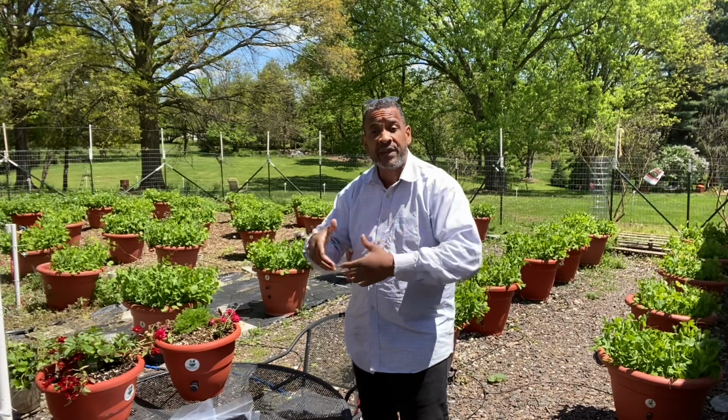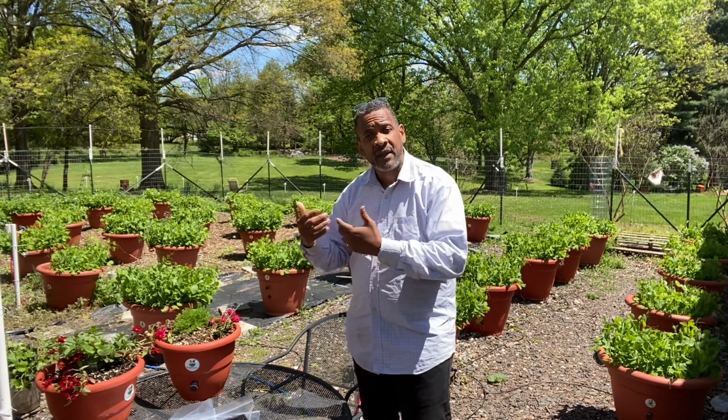We have 33 planters with celery in the middle that have been growing by themselves and we have been eating off of every day. So just imagine eating one, having the next one grow back, eating and eating. You will never run out of food.